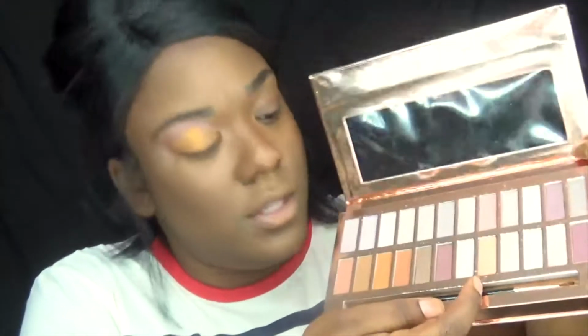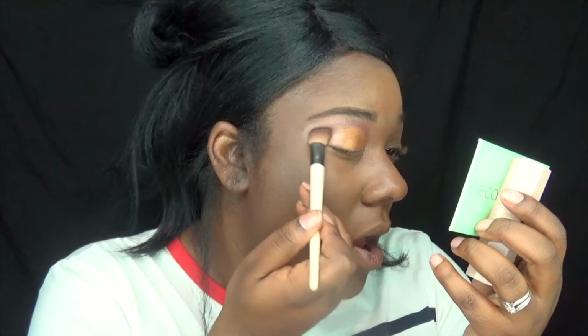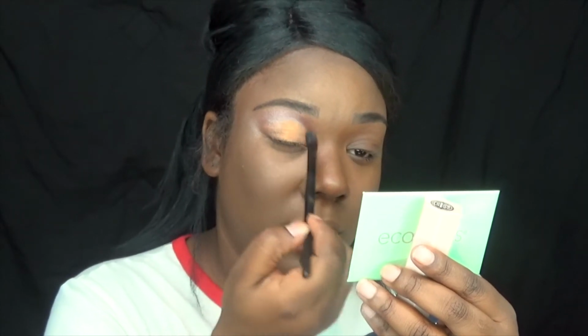Now I'm going to go in with this rose gold looking color right here, and with this small blending brush from e.l.f. And I'm going to go back into the Artistry palette, and I'm going to pick, no, just kidding. No, I'm not kidding. Yes, I'm going to go into that Artistry palette, and I'm going to pick up this pinkish color, and I'm just going to blend that here.